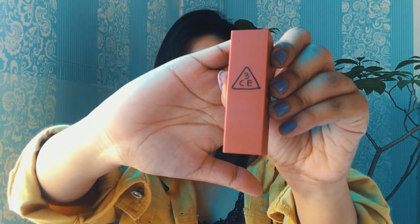So this is a 3CE lipstick that I got from Beautybarn and it's in the shade 116 Inked Heart. So this is what the packaging looks like. It looks very sleek. It's a matte lipstick and I love this. I absolutely love this. This is what the shade looks like. I'm going to swatch it. So this is the swatch of it. It's like this orangey nudish brown. Love it. And those were all the makeup.